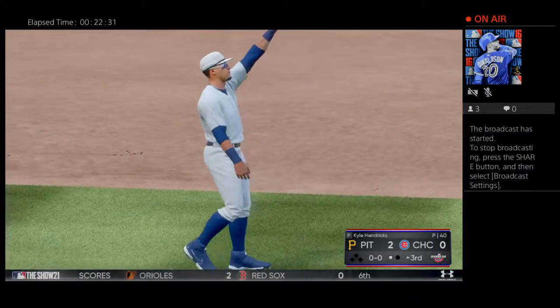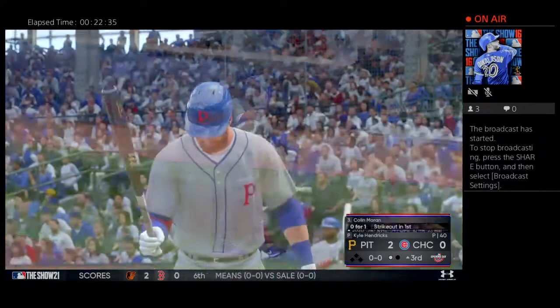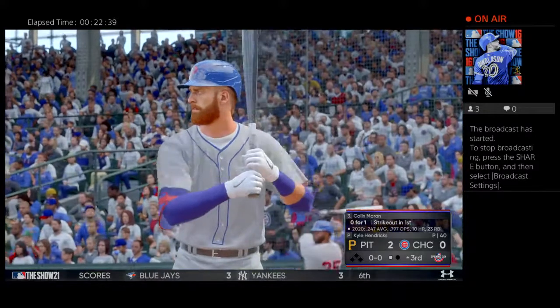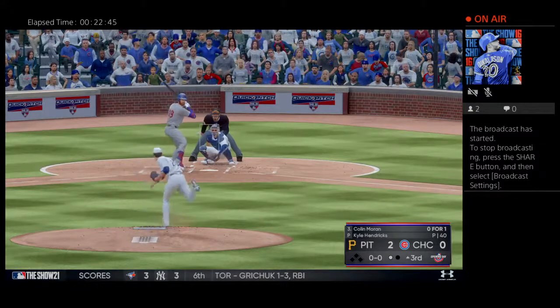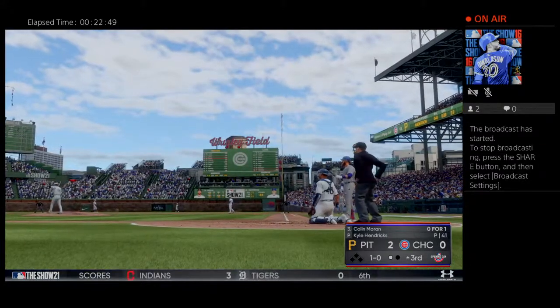The first baseman, number 19, Colin Moran. 1 away now in the Pittsburgh third, and that'll bring up Colin Moran. First pitch on its way. Here's a sinker to start him out, but he wouldn't bite. It's ball 1.